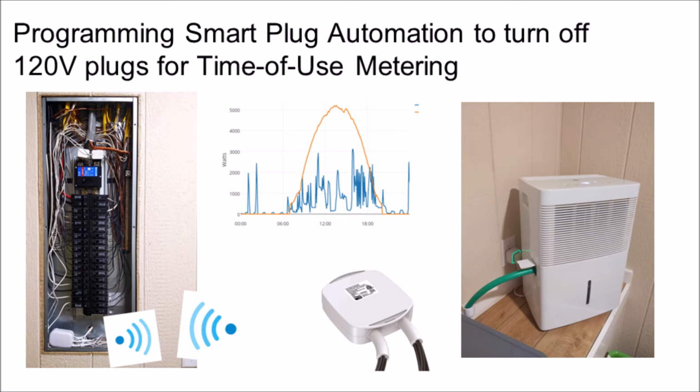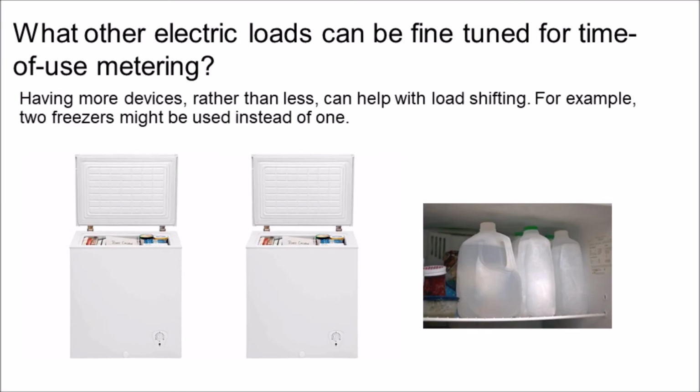240 volt smart relays can similarly control 40 amp electric tank water heaters. So controlling energy use in this manner can have substantial savings. By switching to my utility's time of use metering plan and using load shifting to reduce or eliminate my air conditioning loads, refrigerator loads, and using other 120 volt devices to reduce 120 volt loads, I can save 20% on my electric bill through my utility time of use rate structure without any substantial changes to my lifestyle.